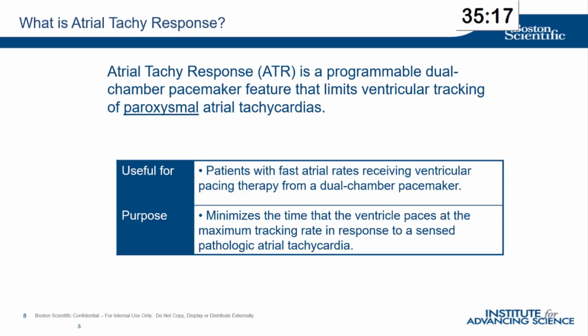It's the atrial tachy response, or what you also know under the name of mode switch. But mode switch we call it differently in different manufacturers. In Boston Scientific, we call it ATR. It's mainly for paroxysmal atrial tachycardia patients. It's not indicated for permanent or persistent. It can also be used, for sure, but it's not optimal. This is to minimize the time that the ventricle paces at the maximum tracking rate whenever you have a paroxysmal atrial tachycardia.